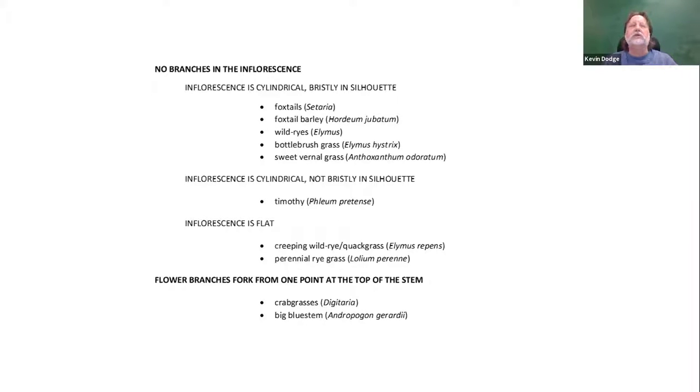And my goal isn't to teach you how to use the book, but how to use it to jumpstart your ability to figure out grasses for yourself and get deeper into grasses. As I said, the book also helps you to figure out different groups of sedges and other grass-like plants. But what I want to do is take the grass section of the book, and I want to show you some of the options that the book gives you.